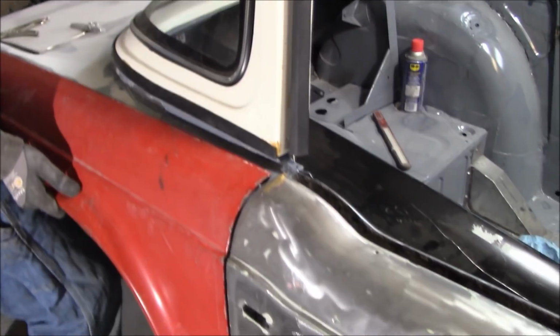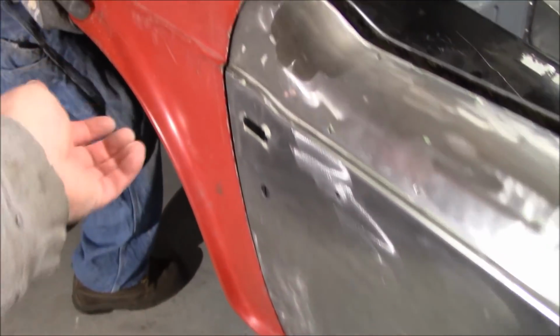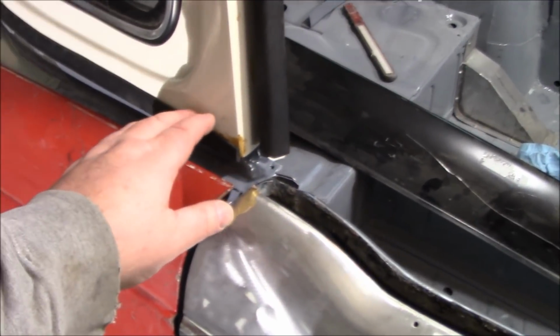So we're going to try to play around with fixing this panel, which will in turn fix the bottom of our sill problem, because it's going to bring the fender up and it's going to match the bottom of the sill a little bit better. And it's going to fix our Surrey top issue.